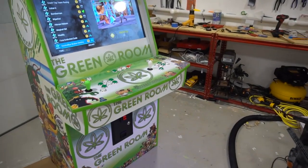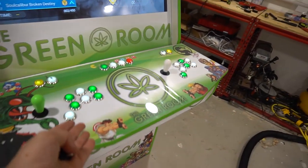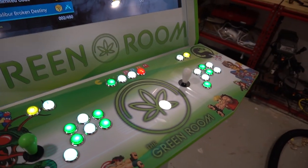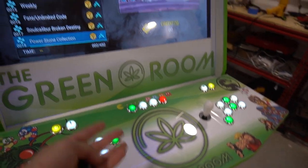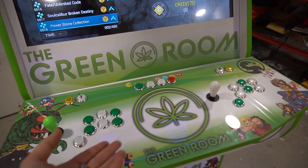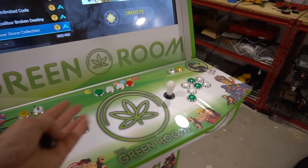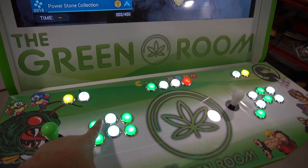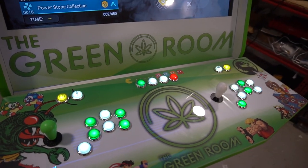Now, one quick comment in regards to Gaming Solutions. I don't know why, but they sent me a 7-button layout. And honestly, it doesn't really affect too much. So I didn't really decide to complain about it. I just kept it. Basically, I have button 7 here mapped to button 1. It's actually a jumper wire going here. So I guess it's cool.